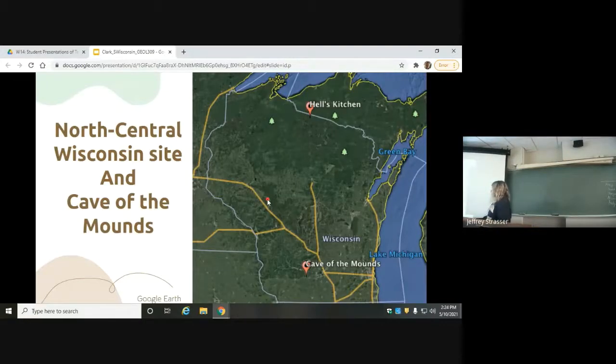So, north central Wisconsin site and the Cave of the Mounds site in the driftless area. Cave of the Mounds is a large cave located right here in southwestern Wisconsin. It was located about 18 kilometers from the terminus of the Laurentide ice sheet during the Wisconsin glaciation. So it's a very good indicator of what climates were like right up against that moraine.